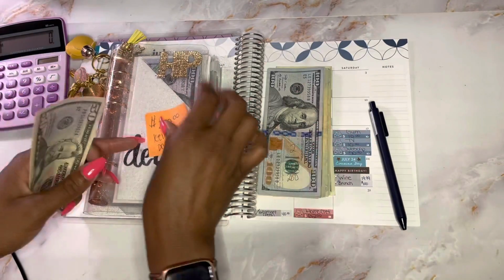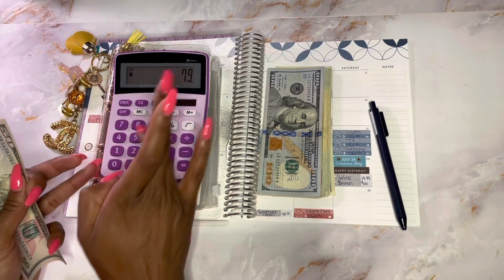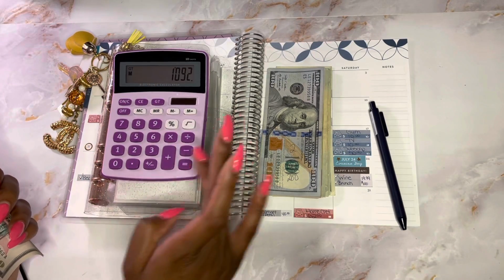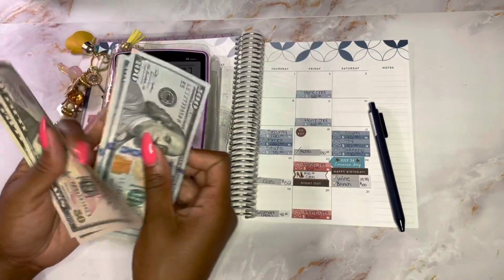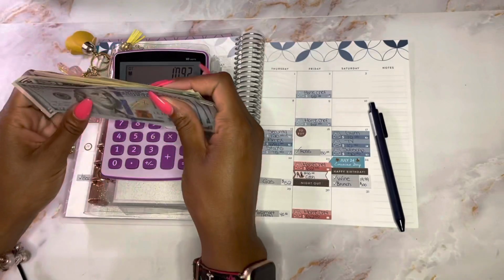So in total, how much is that? We have $792 plus $300. So that's $1,092 that we are going to be putting back into our bank account.